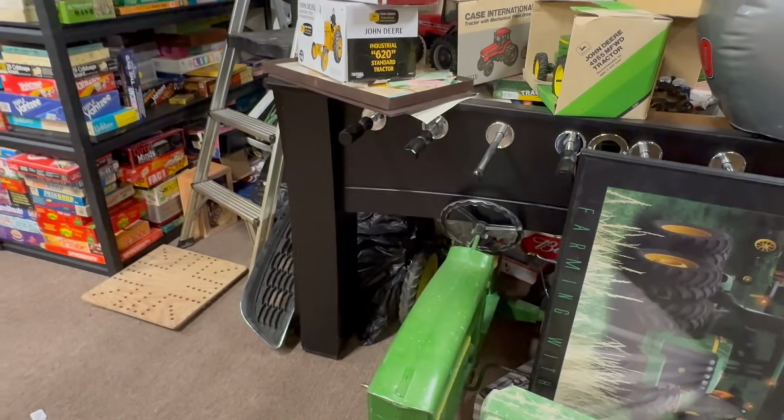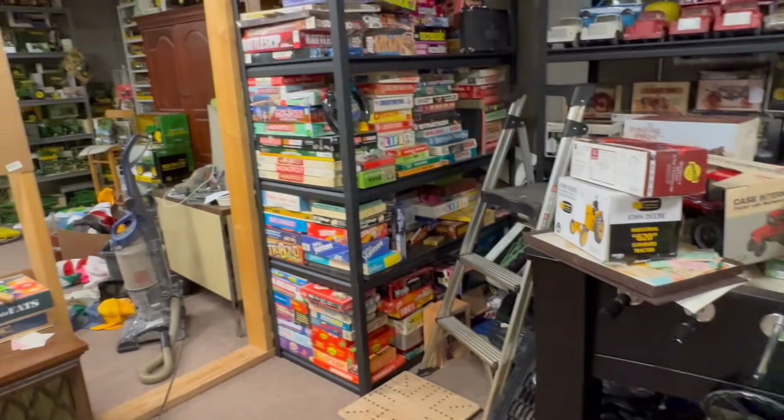A quick tour. We'll point out a couple of the cool John Deere toys you got in there.